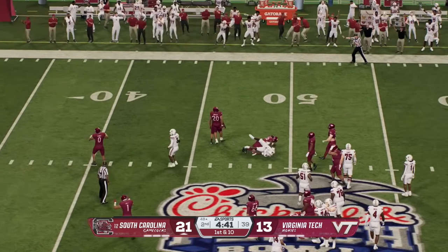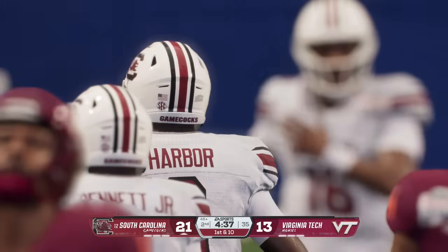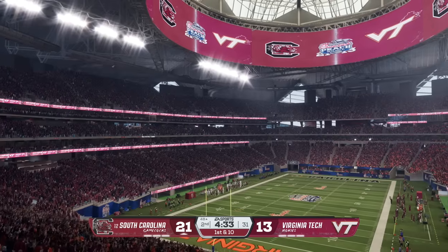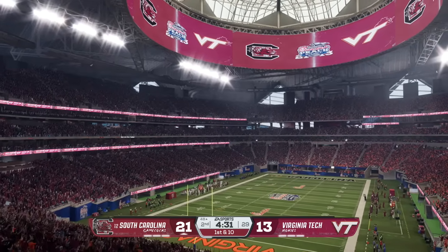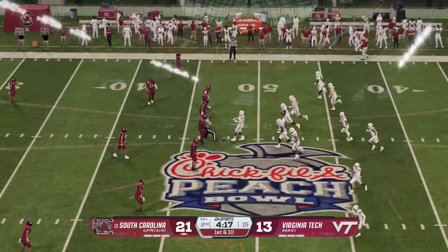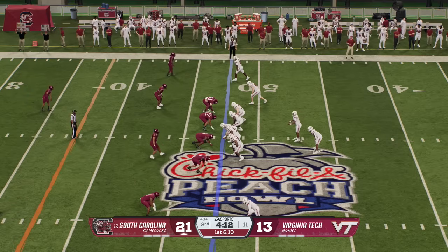Looks right for a quick completion. Not much after the catch, but it is good enough for a first down. This offense is clicking, and clearly everything seems to be working. The coordinator is calling good plays. The quarterback and the rest of his receivers and running backs are executing. And frankly, this defense is showing almost no resistance.